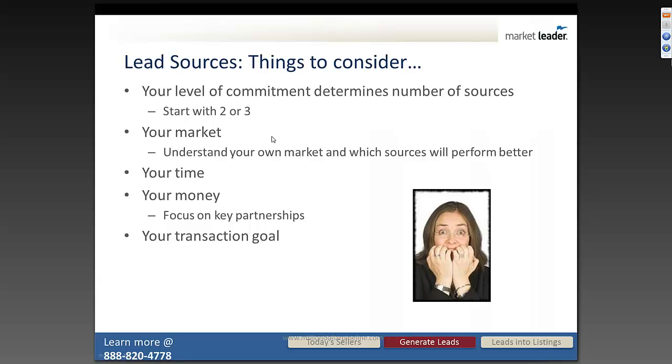And here's the tip of the week. It can't be all time and it can't be all money. You can't say, well, I need 40 listing leads a month or I need 50 listing leads a month. Chances are if you just spend all your money on listing leads, you're going to put so much pressure on yourself to convert that lead to generate a return on investment that you're going to have the wrong approach.